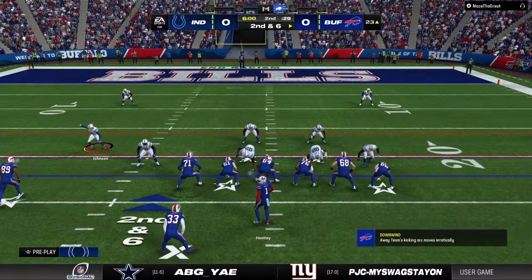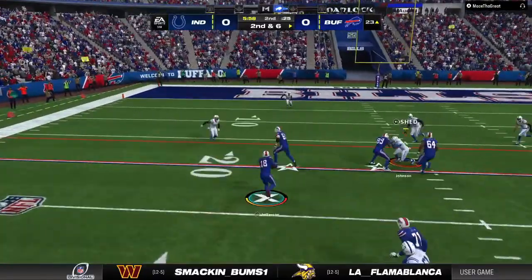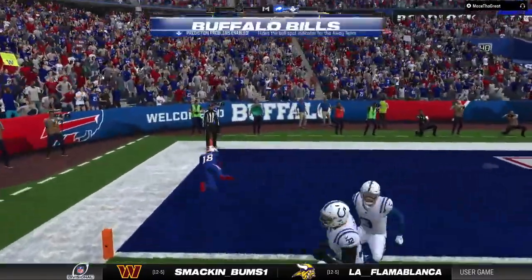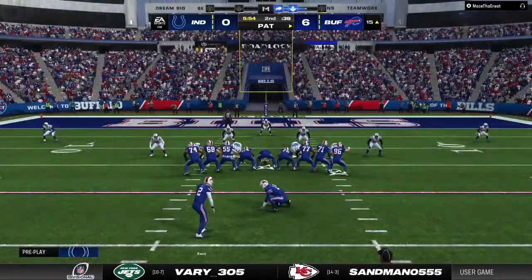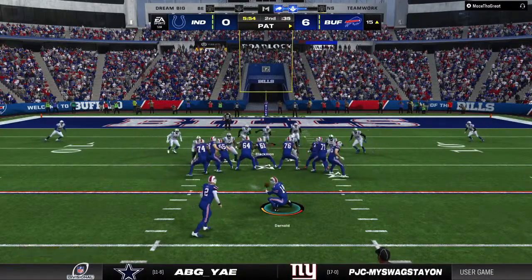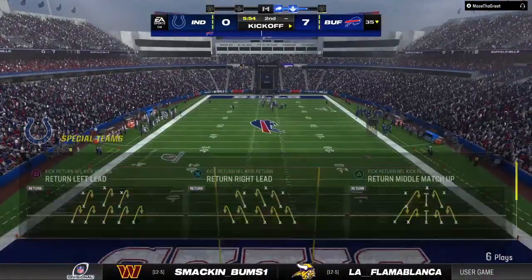From the 23, here's the 2nd down and 6. Huntley to throw. This one brought in by Jefferson. Touchdown Bills! Justin Jefferson, 23 yards for the touchdown. And the Bills are on the board first here in this division round matchup. Extra point by Bass, up and good. And it's now a 7-0 game.